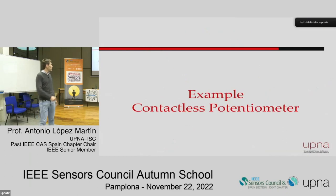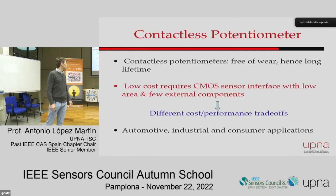So we are going to see an example of a smart sensor interface that is widely used in automotive electronics, but it's also used in other fields, like, for instance, industrial applications, medical electronics, and so on. And this is the contactless potentiometer. In several applications, you need to detect angles with high accuracy.